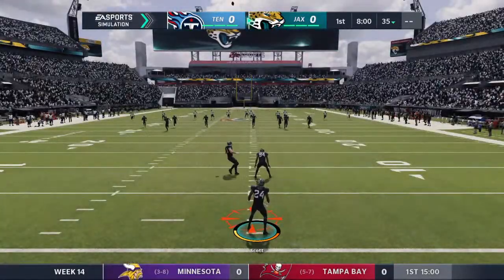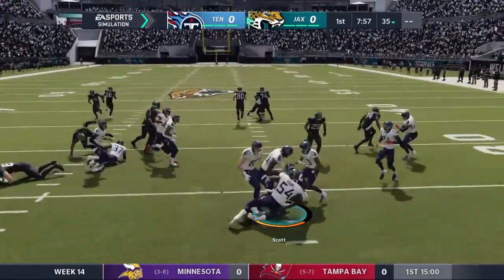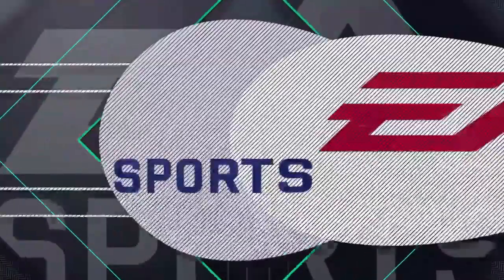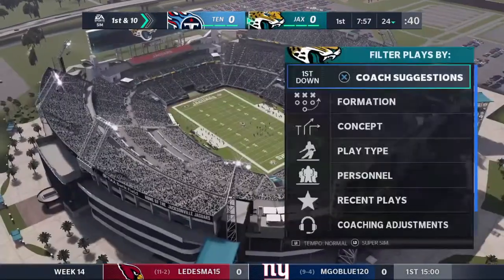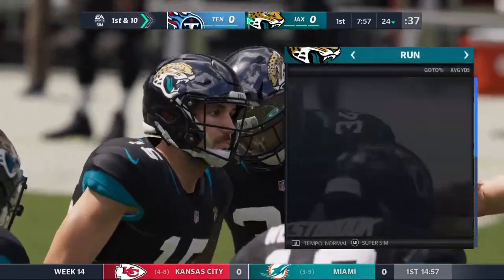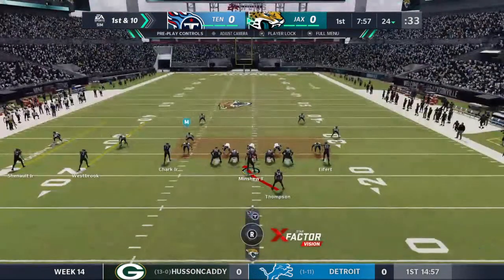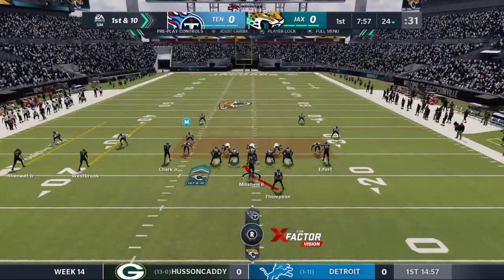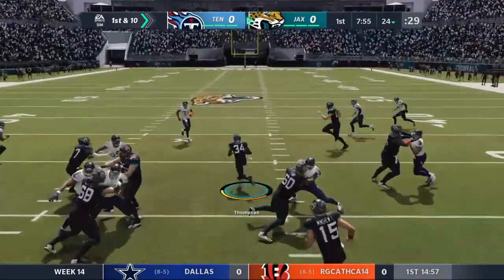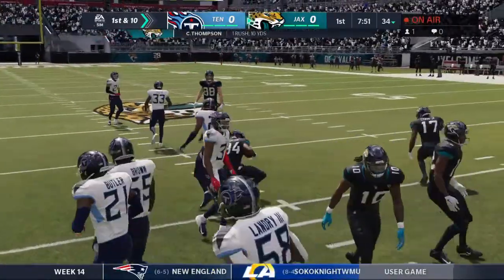A few minutes prior to us coming on air, this crowd was jolted into action with the introduction of the Jaguars. They're set for football as the Jags are ready to match up with the Tennessee Titans at their own 24-yard line. A first carry now for Thompson, and he'll get this up to the 34-yard line.